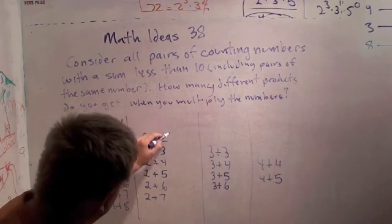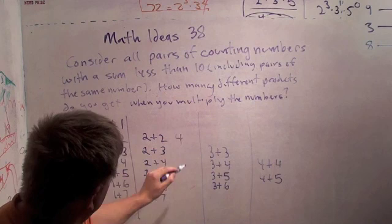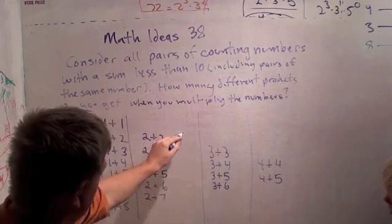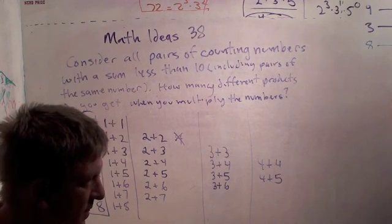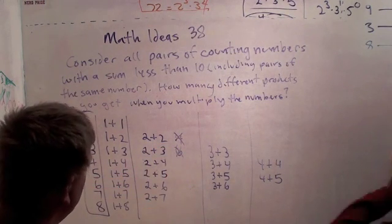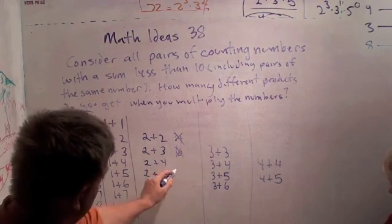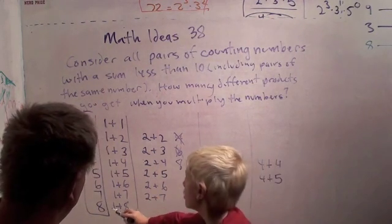Now we got to do the products with the 2's. 2 times 2 is? 4. Do we already have a 4 inside of our products here? Yes. So is 4 new? No. Cross it out. What's 2 times 3? 6. Do we already have a 6 in our products? Yeah. Right there. Cross it out. What's 2 times 4? 8. Do we already have an 8 in our products? Yes. Where is it? Show me. All the way down there. Yeah, so we'll cross it out.